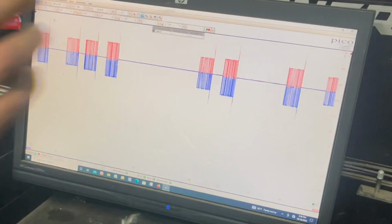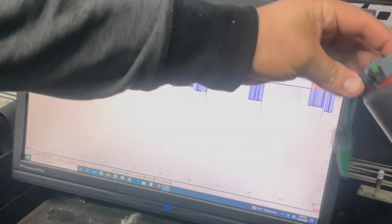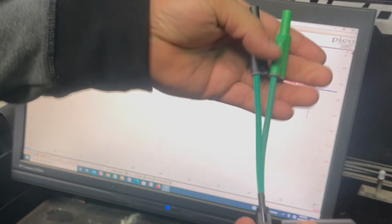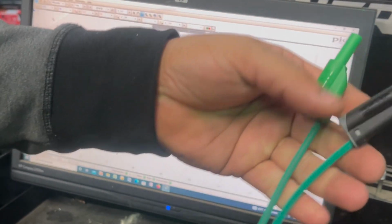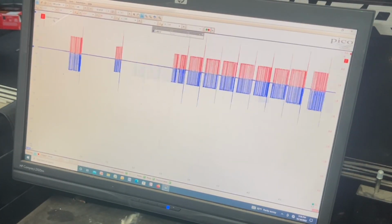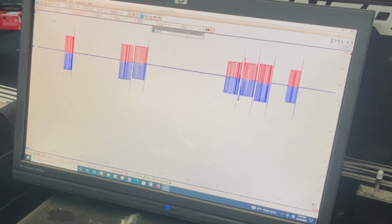And what I'm going to do is a load test on that. This is a tool that Jarhead Diagnostics has made. So I'm going to see if I can put a link down below. And this is pretty awesome right here. So I'm going to back probe right there, and this is going to go powers and grounds. Now that we saw the communication line acting up, let's verify that we have good powers and grounds.